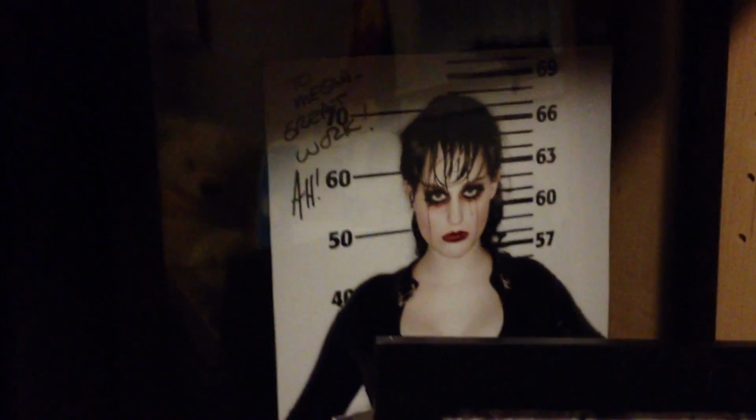I got my batarang. Oh, I love this. So Adam Hughes was nice enough to sign that picture. That was one of the first cosplay photos I ever did, the first cosplay photo shoots.